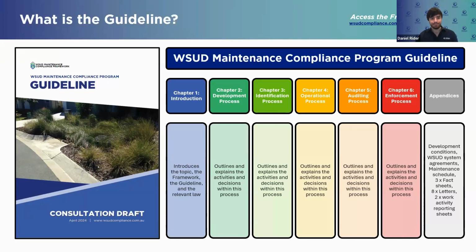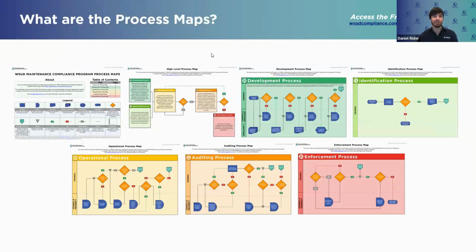In terms of the process maps, it's a 7-page document. There's a cover page followed by 6 process maps. The cover page is just to give you a bit of context about the document, but also the legend on that cover page is important because the symbology used within these process maps is based on a standard for process mapping called Unified Modeled Language.